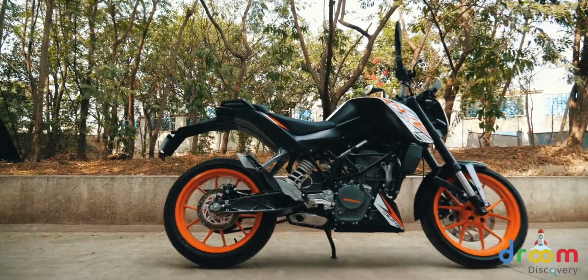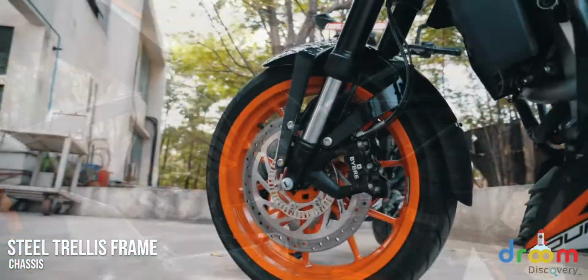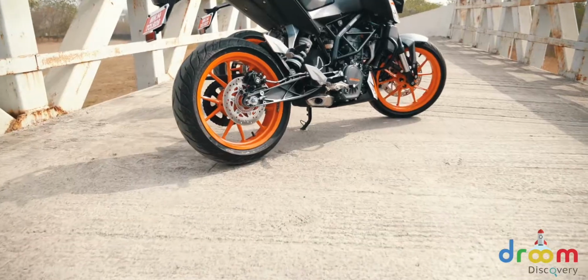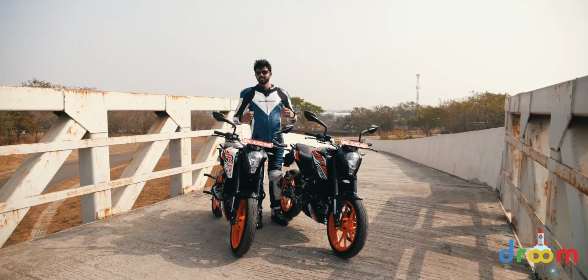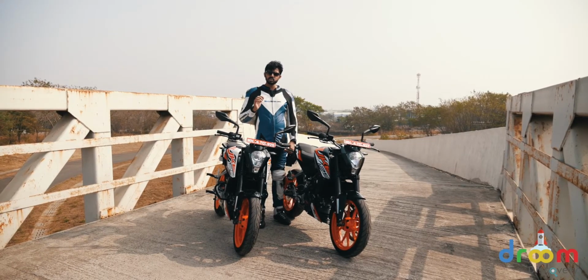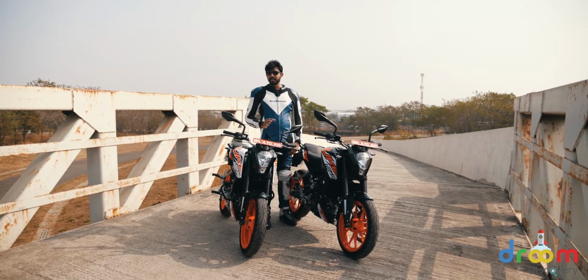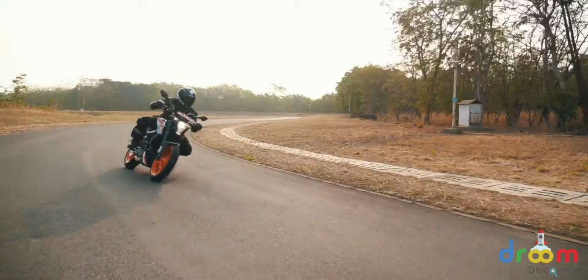Now while the engine might not justify the price, the hardware certainly will. This uses a trellis frame, upside down front forks, WP monoshock, and the drill. Of course, it also gets real wide tires. The tires offer good amount of grip. The ride quality might not be brilliant, it is on the stiffer side, but in terms of riding feel and of course cornering ability, the Duke 125 is certainly a bomb.